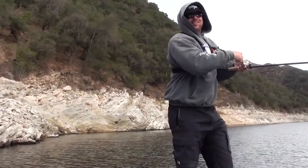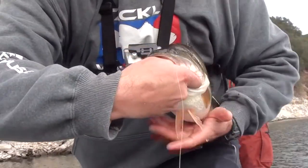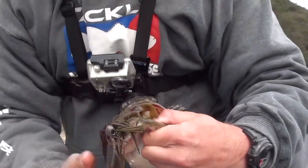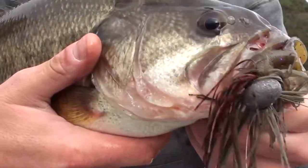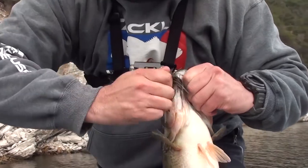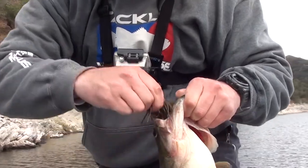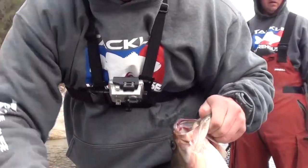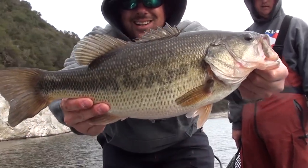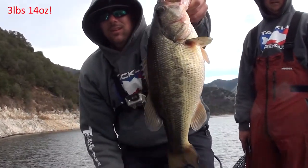Hitting really good structure. It's just a matter of time, you know? Look at that. Hooked its mouth shut. It wanted that jig. Top and bottom. 3/4 ounce football jig. Nice. Yeah. 3-pounder. Heck yeah, baby. Fat. Yeah. Nice. Another deep shore.